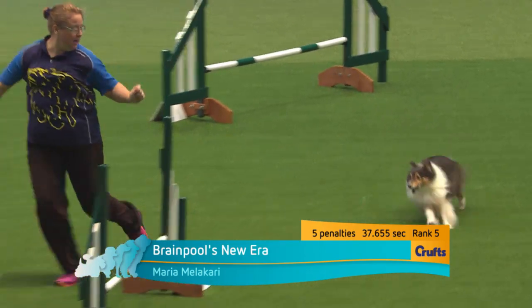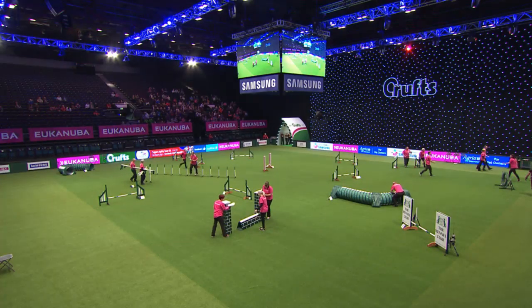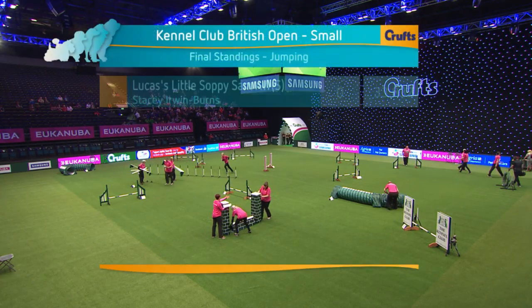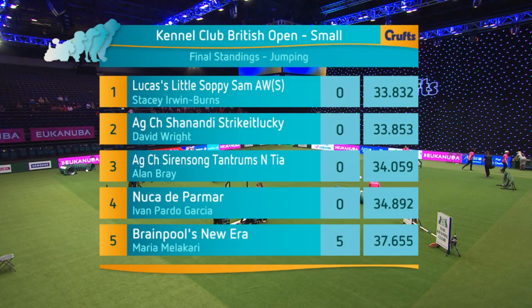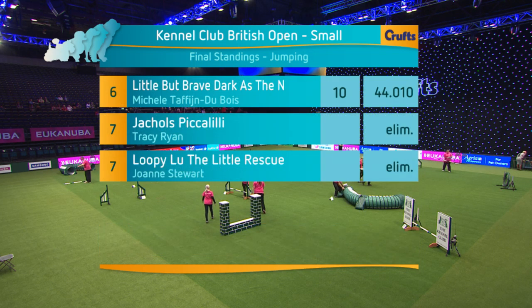But what a great start to Crufts this is. We've had some fantastic competitions here, great entertainment. Well, an excellent competition that was, and Stacey Irwin Burns, the fastest there. David Wright coming in second place, and Alan Bray third, and just look how competitive that was. Little more than a second between the top 4.